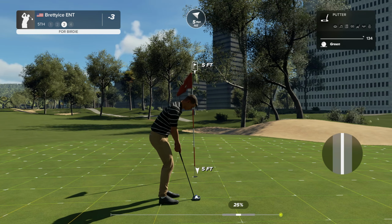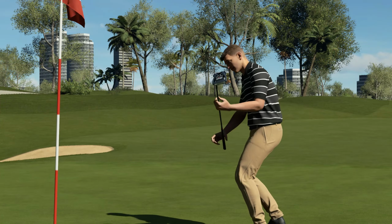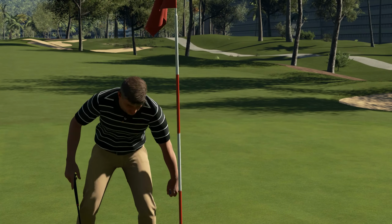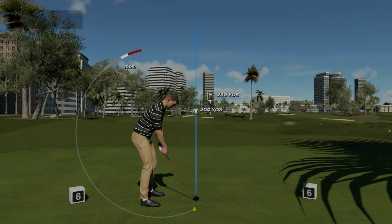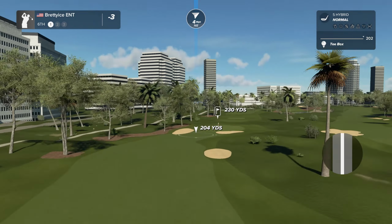This putt's tracking. Bit long on that one. Good luck here. This is for par. This one's tracking. All right, there it is. That's your par. And that's going to make you stick right there at 3 under par.